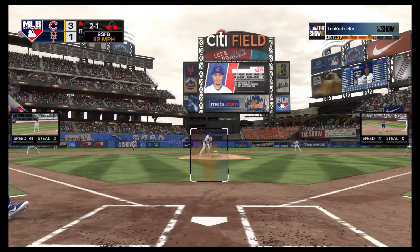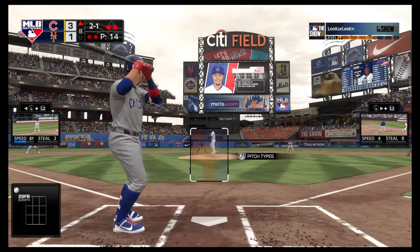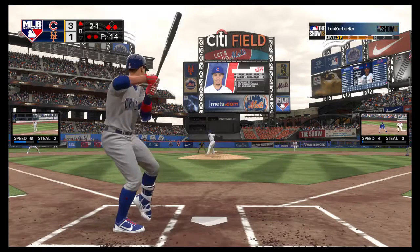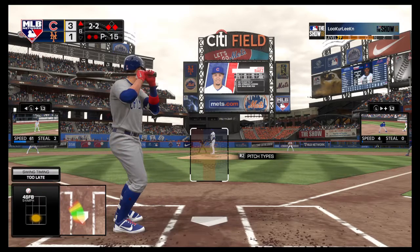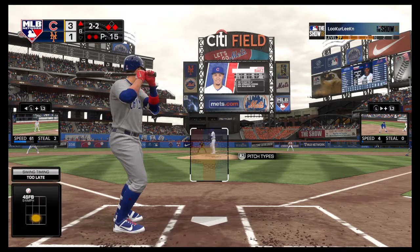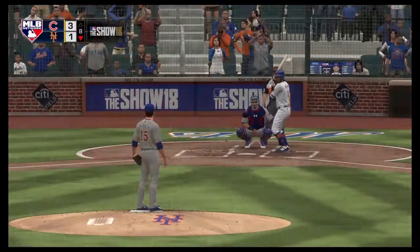Up and in here as he had to bend out of danger. He went deep earlier, so that might have been a little bit of a message they were trying to send to get him off the plate. At the very least, they're clearly trying to keep him from getting his arms extended again. Now a fastball as he just reared up.